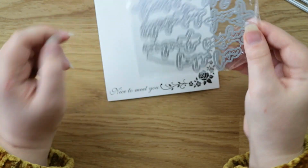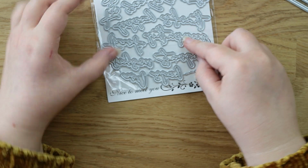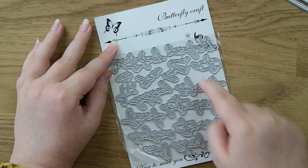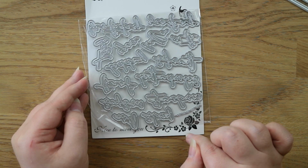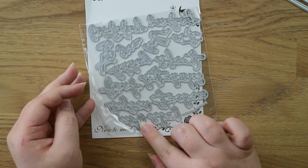So there's quite a lot of dies on there actually, and you get the word die and you also get the shadow to go around it, which I think makes them a lot more versatile and also easier to stick down quite often. I like that they're small sizes. You can mix and match them with larger ones as well.